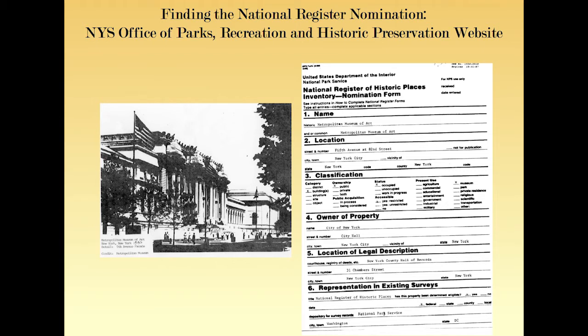Now, Webster Hall is not listed, or it has not been, it actually had undetermined, which was interesting. So there was no survey there, but Metropolitan Museum of Art, yes, that's listed. This is just the cover page of the designation report and a typical photo that you'll see.